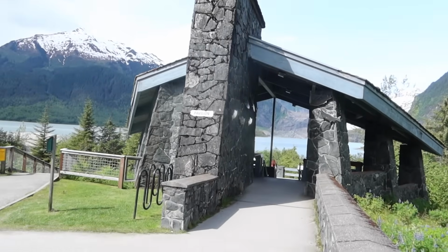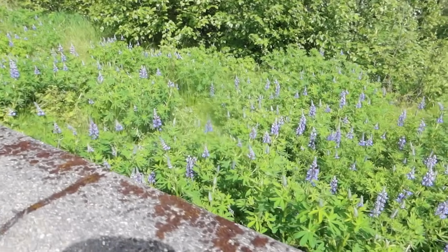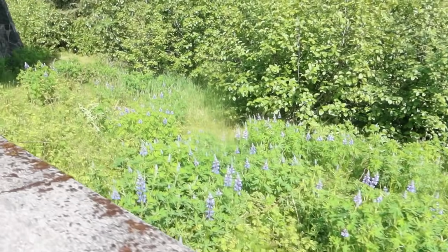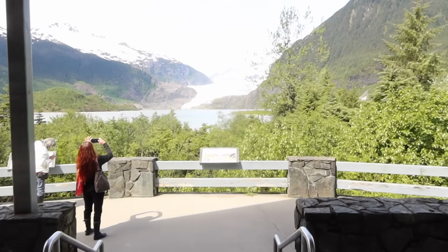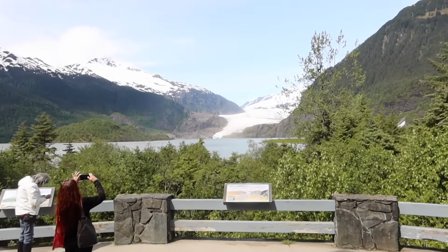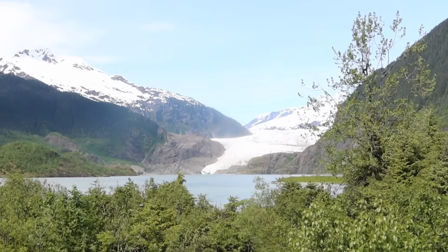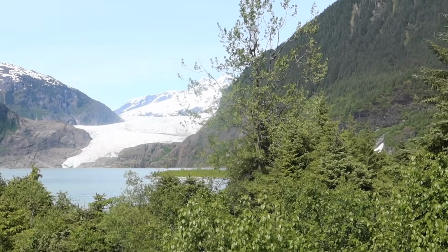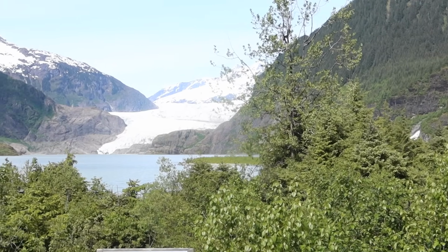Walking up to the pavilion, I can see the girls down in there, and we have the beautiful purple flowers. I think these are lupine right over here. And look at that, there she is, Mendenhall Glacier. Really beautiful. And you can see over there on the right, that white spot right there's Nugget Falls.